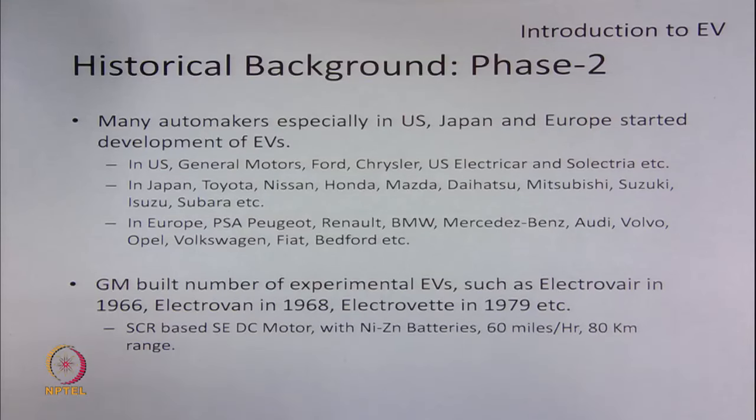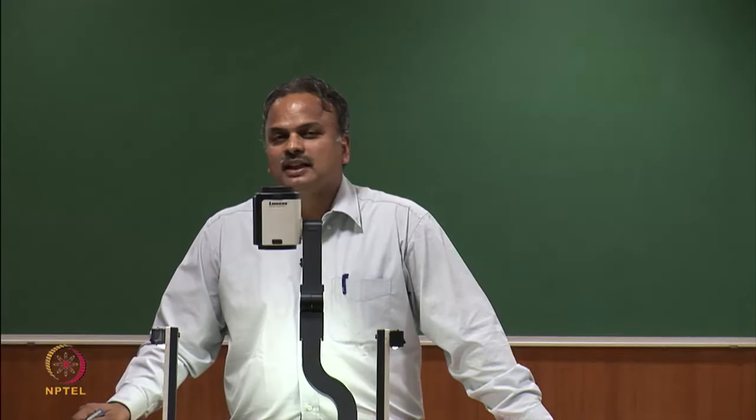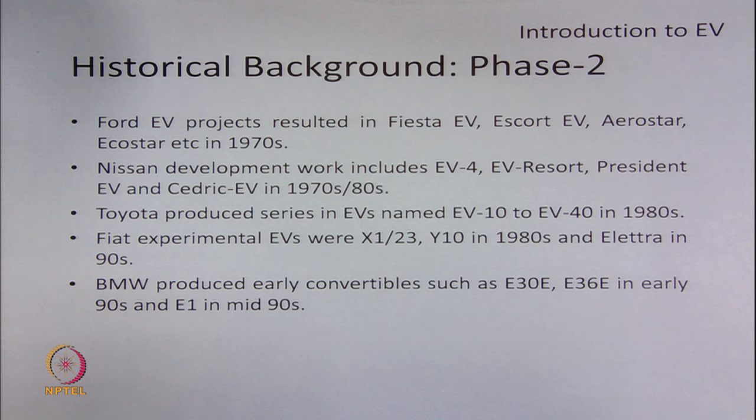So, these technologies were based on a conventional separately excited DC motor with SCR based inverters, since the conventional IGBT based VSI were not available at that time. The other companies like Ford launched some of its EVs like Fiesta EV, Escort EV and so on. Nissan, Toyota, Fiat and BMW launched their own EVs by the late 1980s and 90s.